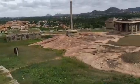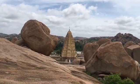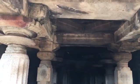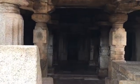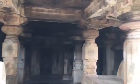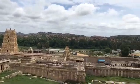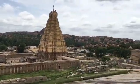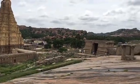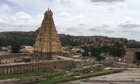And this is the entire area. Between the two rocks you get a view of the Virupaksha temple from here. Lovely, isn't it? So this is the Trikuta temple, which had the family deities like Shiva, Parvati and Ganesha, which was completely destroyed by the raiders. And this is the view, and that is Virupaksha temple. Below Virupaksha temple is the market area, which used to be the market area during the Vijayanagara rule period. So we can see something from here, and of course we'll go down.